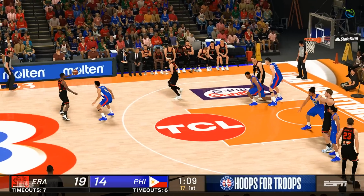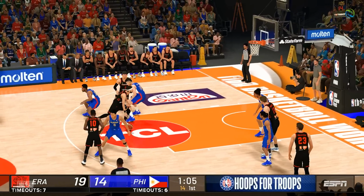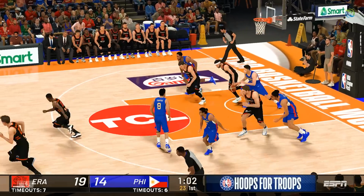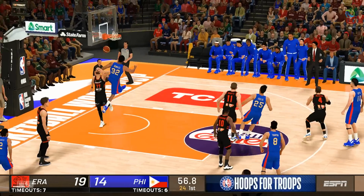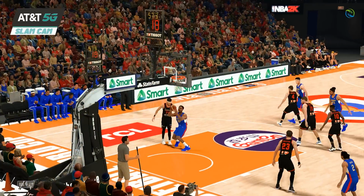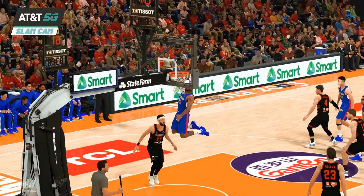He's covered by Thompson. Here's the floater. The shot comes out. Driving to the basket. And guys, that's not as easy as he made it look. You've got to have some skills to pull that off. Well, he's got plenty of those, yes. That's for sure.